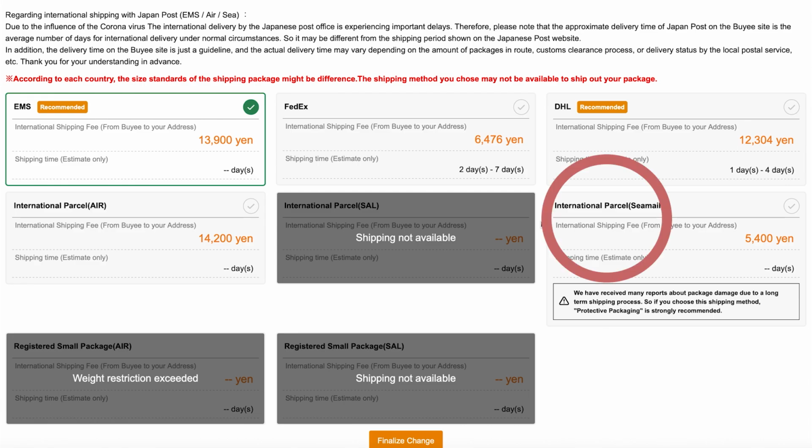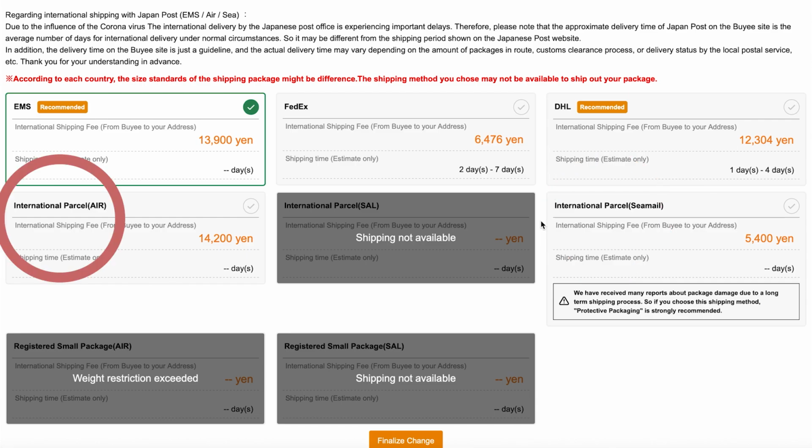We have International Parcel, which is sent on ship. This one takes the longest, so it's the cheapest option. International Parcel Air is the usual delivery method by plane. It takes a couple weeks, probably a little longer. EMS is the usual delivery method by plane. This one also takes a couple weeks.